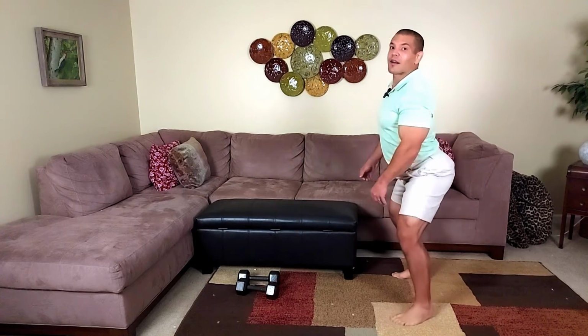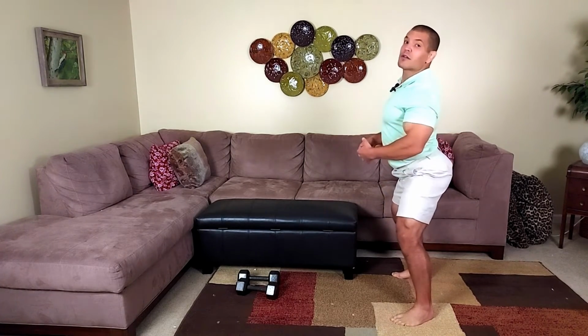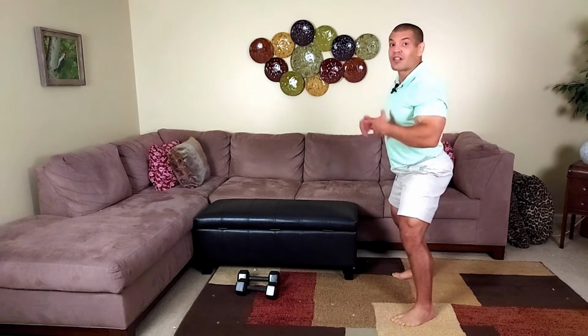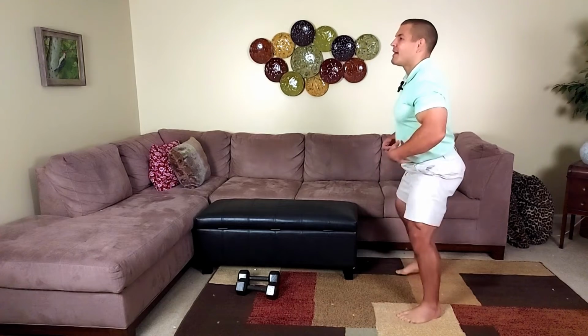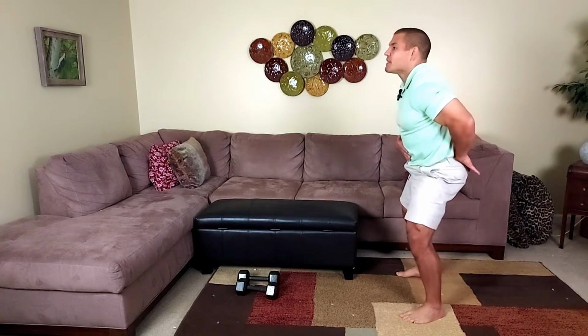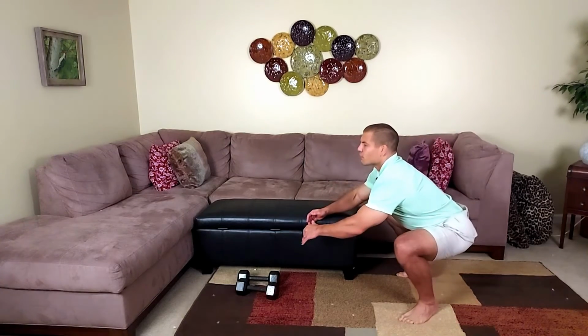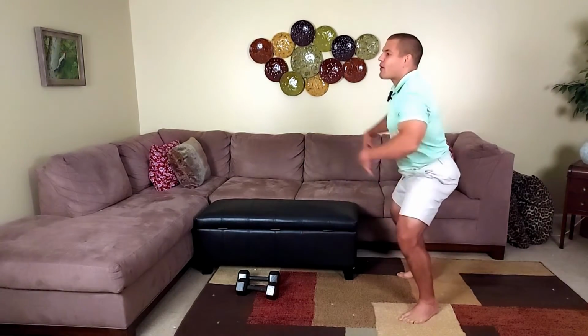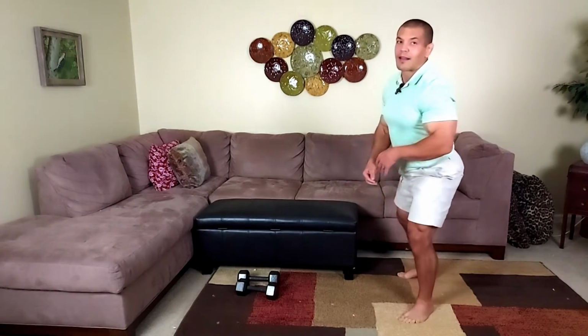Furthermore, it's likely that you're going to arch your back too much. And if you have degenerative disc disease or spinal stenosis, that back arch position is not a comfortable place to be. So you want to, again, get your spine in a neutral position, push the hips back just a little bit, and then drop down with your hips going backwards and your trunk going forwards like that.